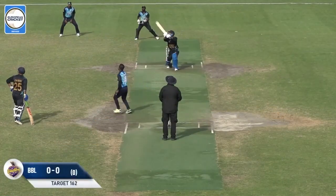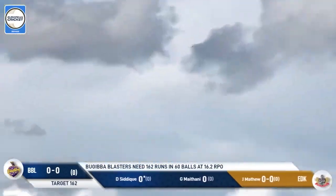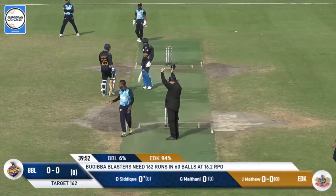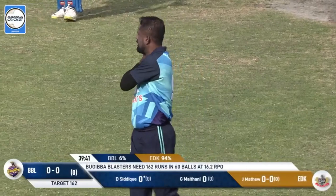But let's see how they fare here. Goes for the wide Yorker, and that's a brilliant shot by Siddiqui. He just missed his length slightly, and he sent him over the rope for a 6. Forget about bringing the rope in a couple of meters. This one's cleared the rope by quite a lot. It's just outside the pavilion.